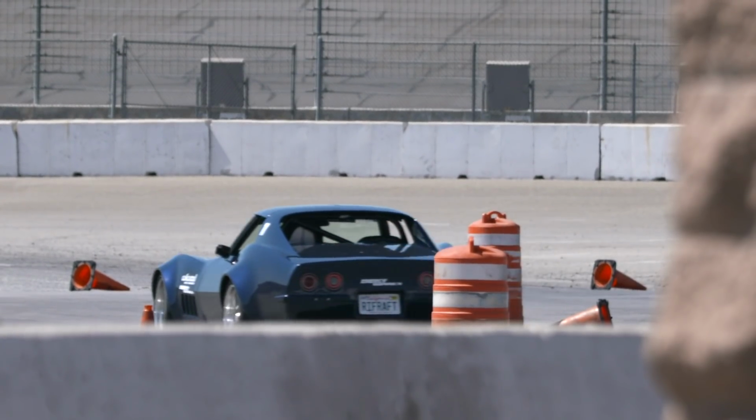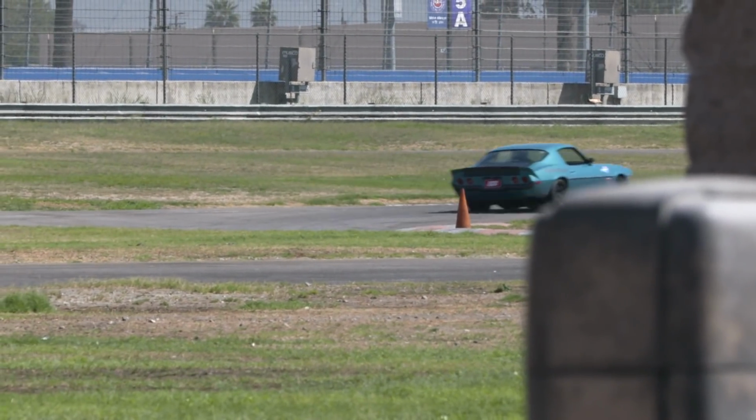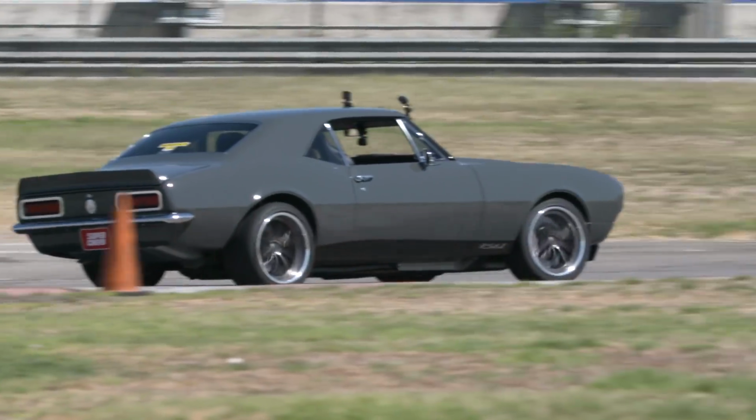And then the road course, the big one, Energy Suspension at a 117. The blue Camaro, which is a 1973, is at a 120, and then the 69 gray Camaro is at a 124. So these guys are wrapping up. We're gonna get back out on the track and finish this day off.